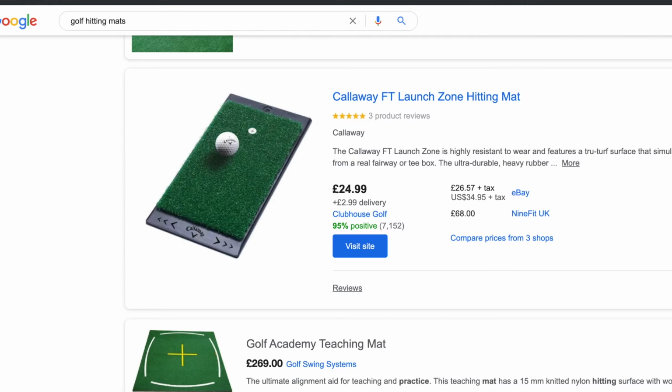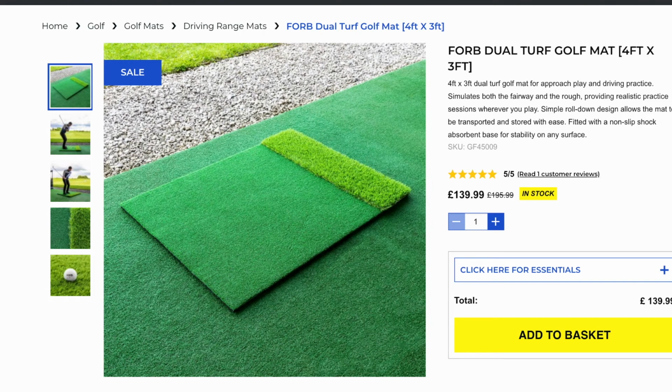Or you can start going into something larger, so $24.99 for the Callaway, which is pretty good. Or you can start going something a little bit larger. Now, I've found a lot of these at the moment in sale, and probably with a bit more research, you're going to start finding potentially some even better items. But a 4-foot by 3-foot dual turf golf mat.